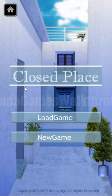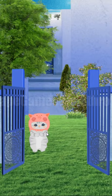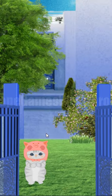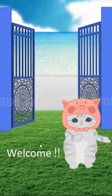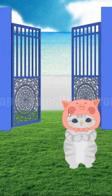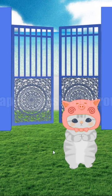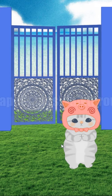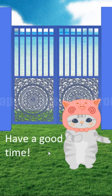And we are playing escape game Closed Place by Rinnogogo. Let's start a new game. So here's a kitty, and this kitty seems to be locked inside this place, and we need to find a way to rescue him or something like that. So let's begin.